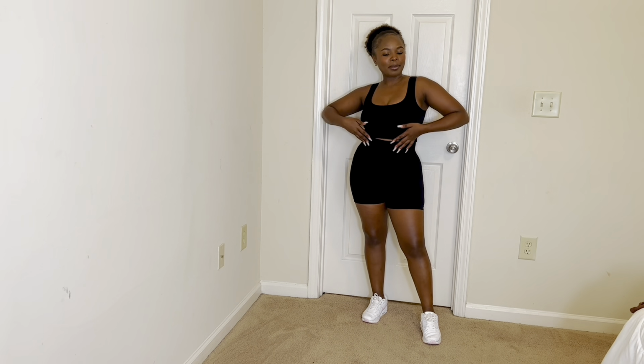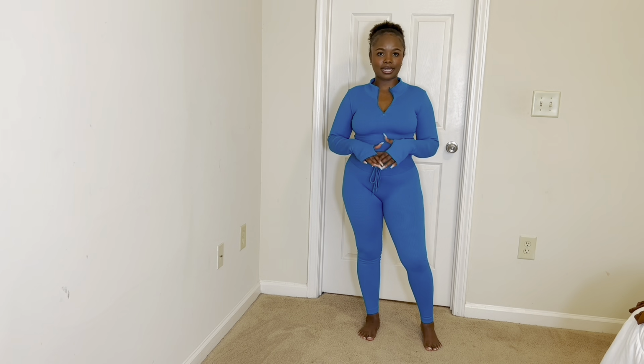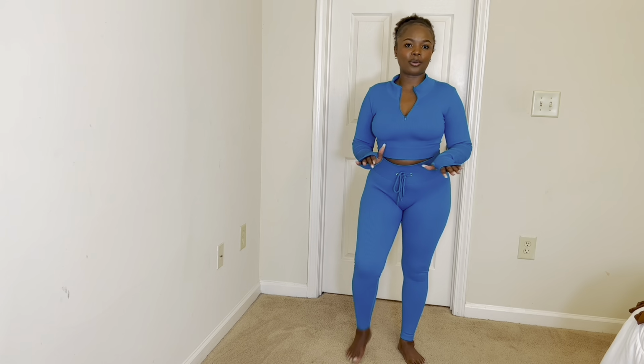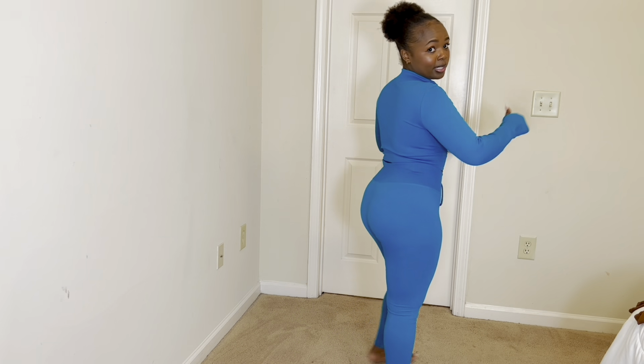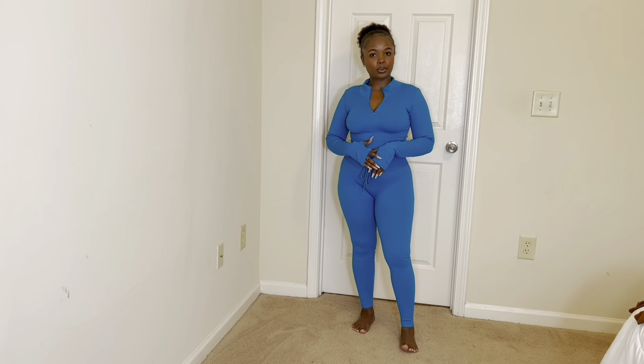I think I like black as black, you know, it's living. So this is a medium. Usually I would have gone for a small, but from all the comments, they were saying that it gets really tight if you size down. So I was like, you know what, let me try a medium. And I tell you, this fits me like a glove. I think you can see for yourself. Fits me so good. And it is so cute.